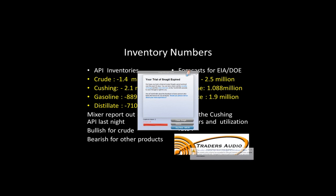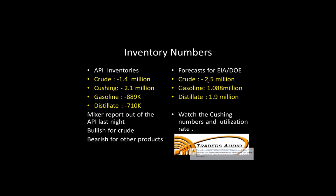Today's numbers, we're looking for a draw on crude of about 2.5 million. So, right, if we get a draw greater than 2.5 million, so we get like a 3 million barrel draw, or a 3.1 million barrel draw, that will be very bullish for us, right? So we're looking for a draw greater than 2.5 million in the crude number. That would be bullish for us. Any type of build or anything above that negative 2.5 million will be a little bearish. But overall, we're looking for draws.